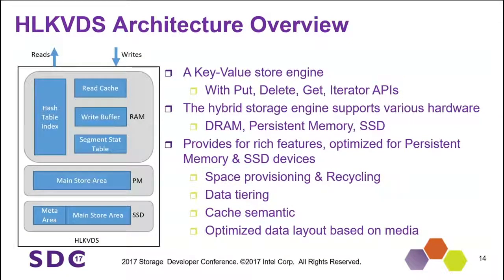So take a look really quick at the architecture. So the architecture is in three different parts. The key value store engine allows for puts, gets, deletes, etc. You've got the RAM, which contains your key value store. You've got a read cache, write cache, and then a segment table. Persistent memory is just a tier, and it's written to first. And then you've got your SSD with a segment state table along with the rest of your data.